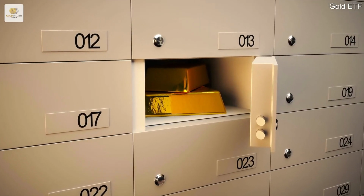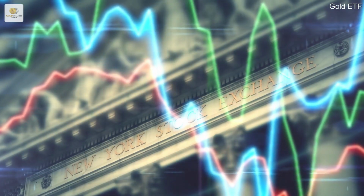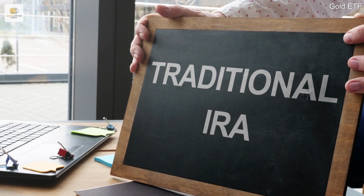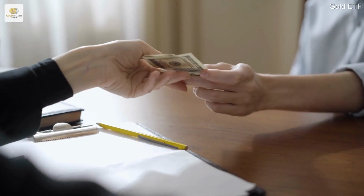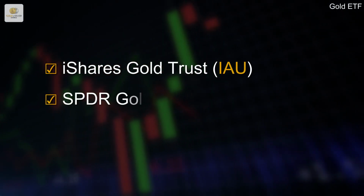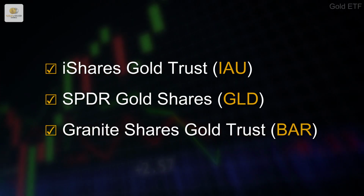These funds represent a specific quantity of gold held in secure vaults. Shares are traded on the US stock exchange, making it easy to get into and out of positions. Also, you can own shares within a traditional IRA. However, you don't actually own any gold, plus ETFs charge management fees which can lower your returns. If you are thinking about adding a gold ETF to your portfolio, here are the 3 top funds to consider: iShares Gold Trust (IAU), SPDR Gold Shares (GLD), and Granite Shares Gold Trust (BAR).